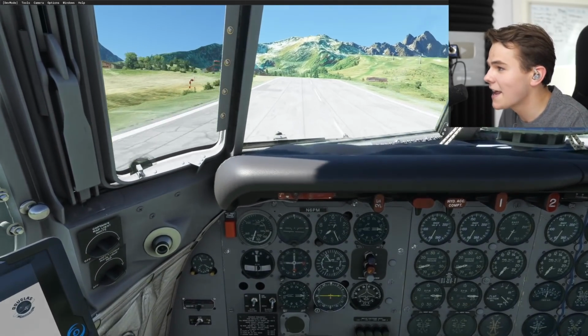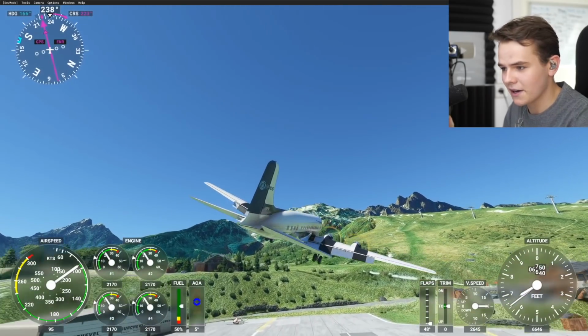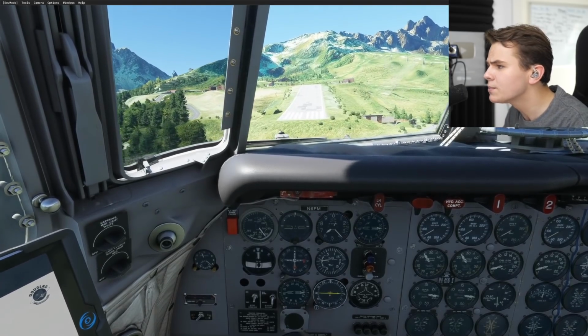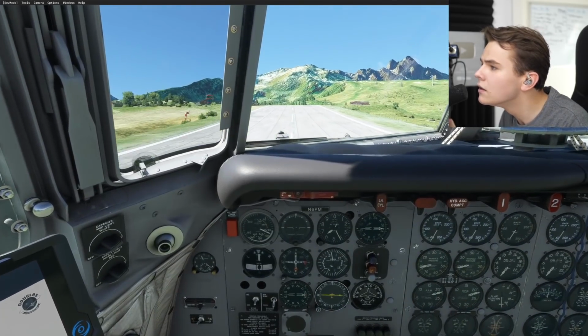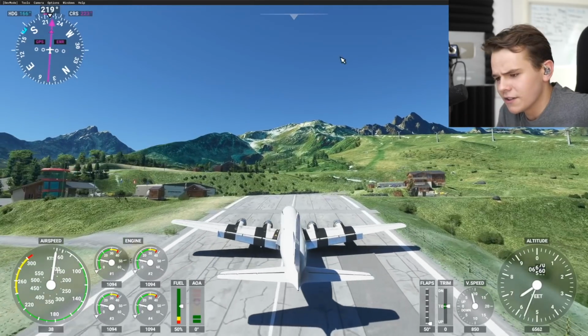Let's maybe now try to land this plane a bit smoother. Wait, I think I broke this again. This has been a bad landing. Way too fast. All right, go around. All right, so you gotta be very careful with this plane. I like that. Okay, that's been all right. That's been all right of a touchdown. Let's go ahead and stop. Come on, stop. There we go.